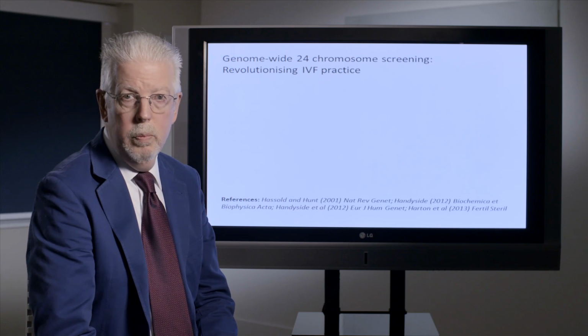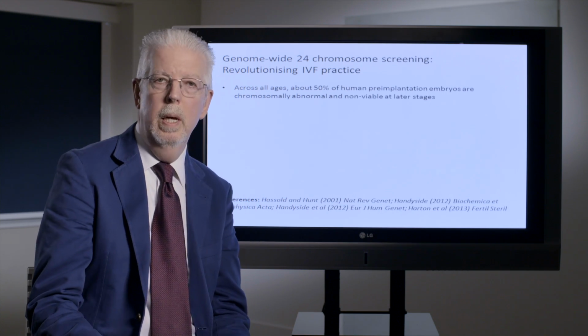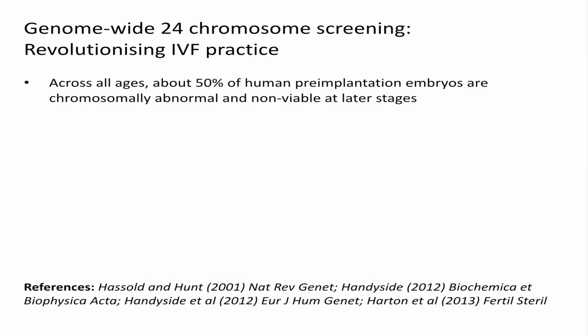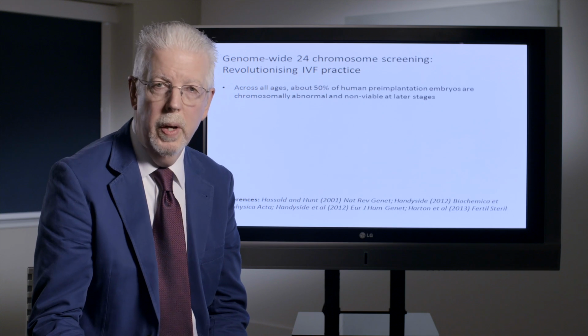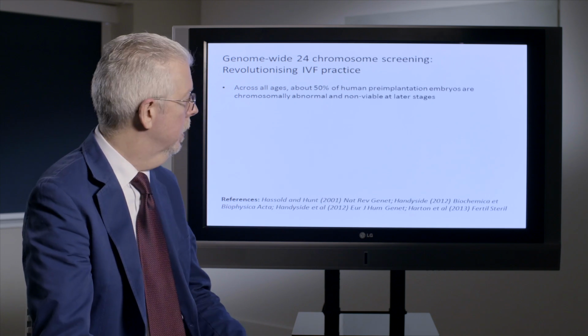So this is going to be a real revolution, I think. As I said in my introduction, we've only had these genome-wide platforms for about 8 to 10 years. But over that period of time, we now have very solid evidence that there's an exceptionally high incidence of abnormalities. Some people would estimate that 50% of human embryos generated following IVF are aneuploid, and over 90% of those are completely non-viable, although some of them, a minority, will go on to cause a miscarriage.